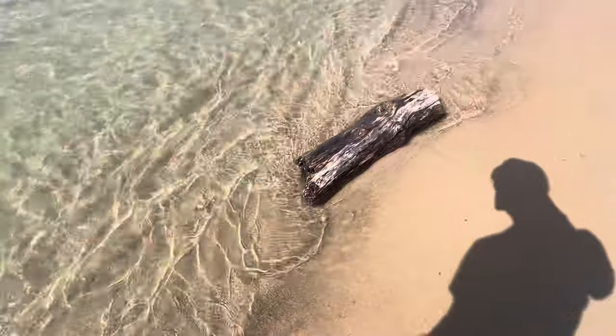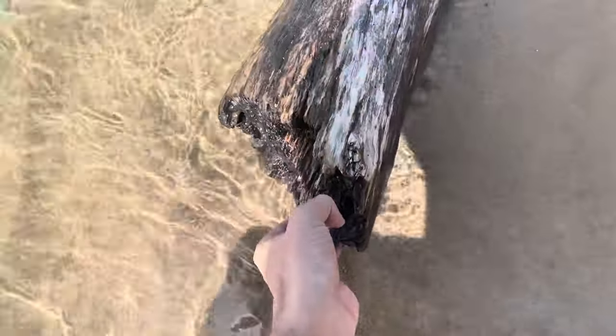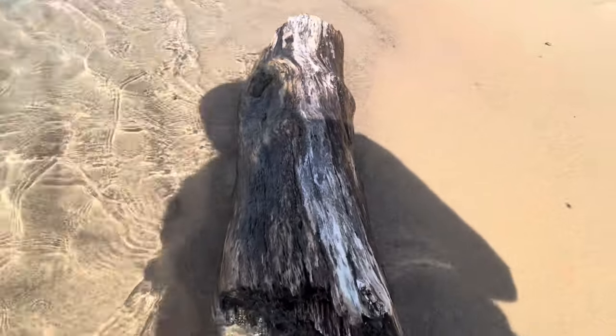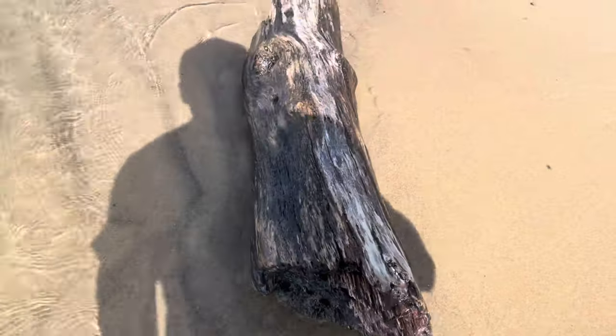There's a log in the water that's pretty waterlogged, pretty heavy. Those make a pretty cool art piece. That's really cool.